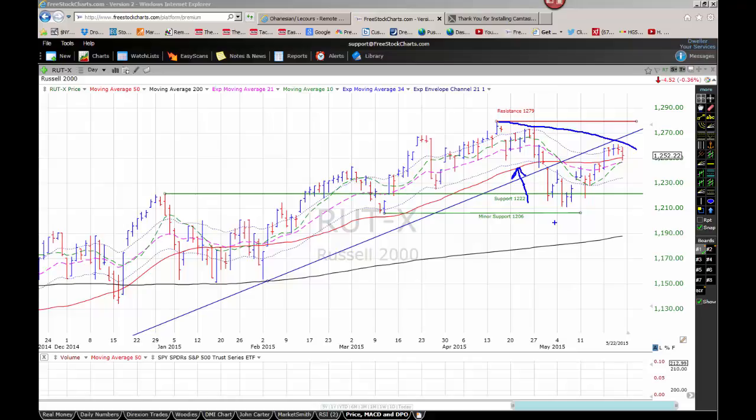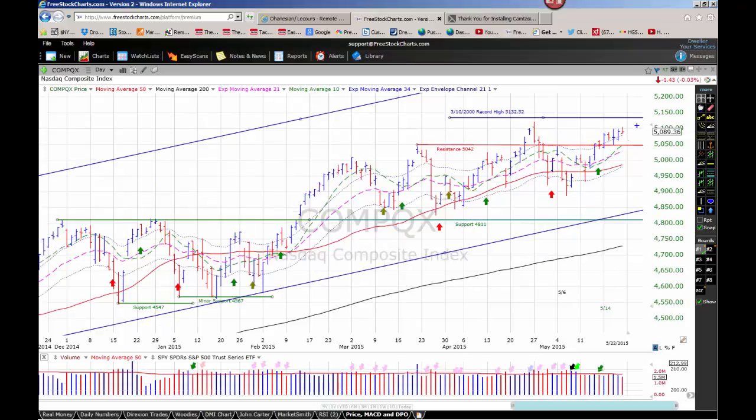Let's take a look at the NASDAQ Composite. NASDAQ Composite on Friday was down 1.43 points, or 0.03%. It closed right near the low of the day at 5,089.36. Trading volume was lower than the prior day and was below average.